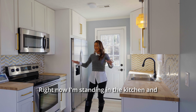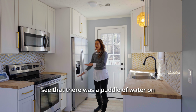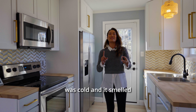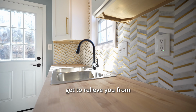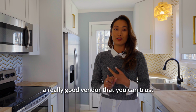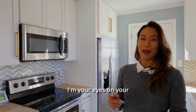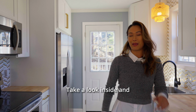Right now, I'm standing in the kitchen, and if you were here a few days ago, you would see that there was a puddle of water on the floor, and the home was cold and it smelled stale. Coordinating is so important because I get to relieve you from all the headache of finding a really good vendor that you can trust and that I can follow up on the work, because essentially I'm your eyes, I'm your nose, and I'm your ears. Take a look inside and let me know what you think.